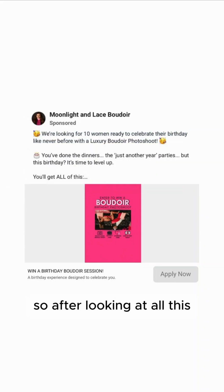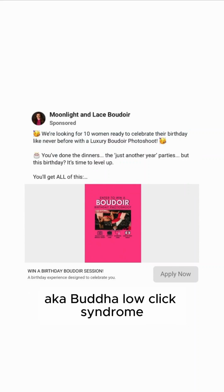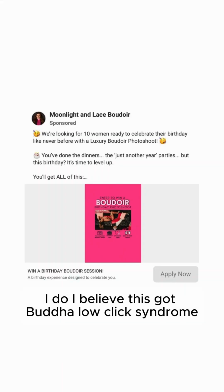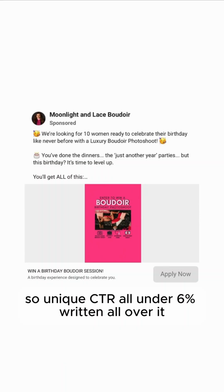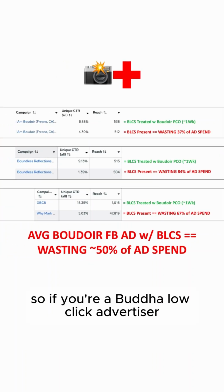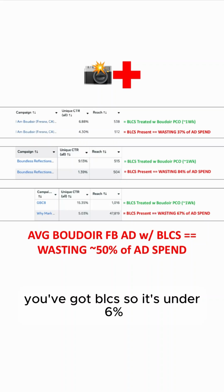So after looking at all this, do I believe this Boudoir Facebook ad has BLCS, aka Boudoir low click syndrome? Yes, I do. I believe this has got Boudoir low click syndrome. So unique CTRL under 6% written all over it. So if you're a Boudoir advertiser and the unique CTRL of your Boudoir Facebook ads is under 6%, you've got BLCS.